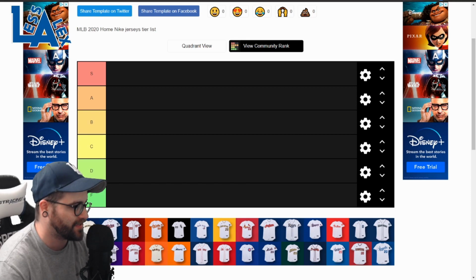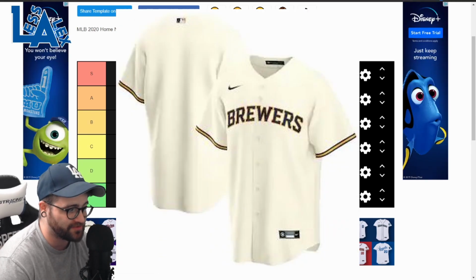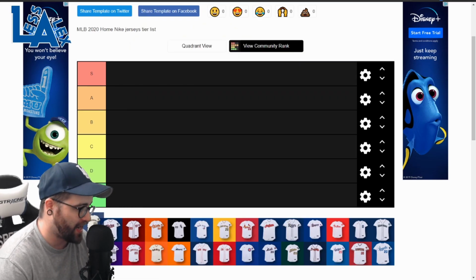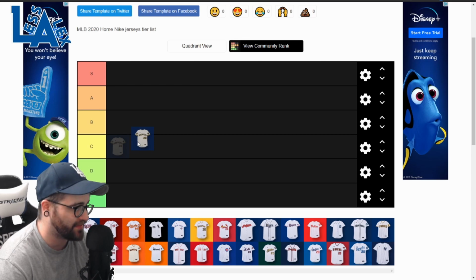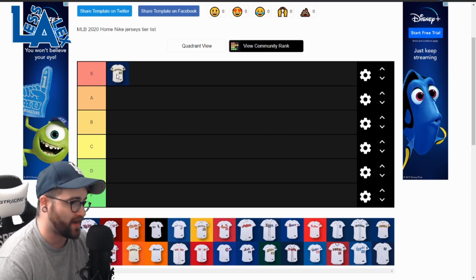The first one is the Milwaukee Brewers. The Milwaukee Brewers are an NL Central Division rival of my St. Louis Cardinals, but I can't lie, I cannot lie. The new cream Brewers block logo, they have the two patches on the side. It's fire. It's really good.